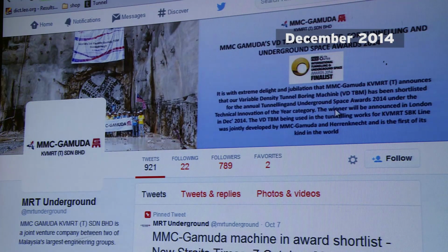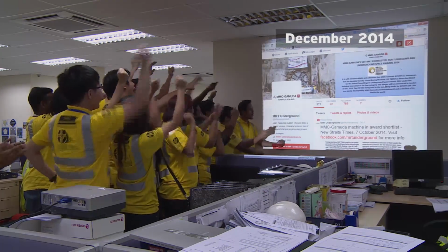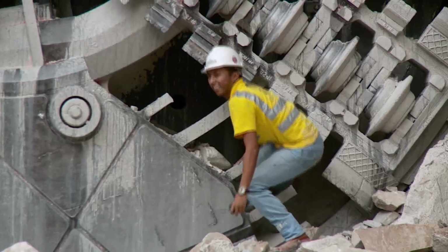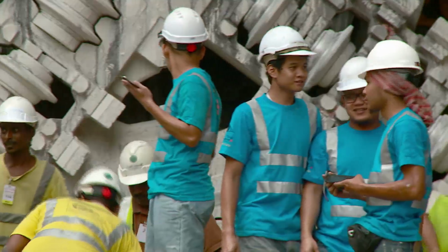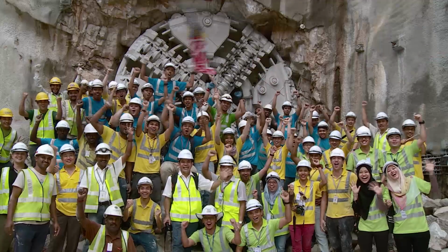On the 4th of December 2014, MMC Gamuda KVMRT won the Technical Innovation of the Year award for the Variable Density TBM in the United Kingdom. The Variable Density TBM has proven to be a success in overcoming tunneling challenges of the Kuala Lumpur karstic limestone ground condition.